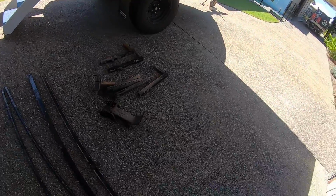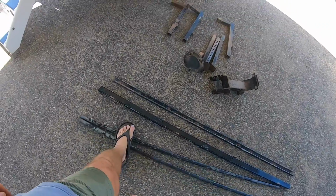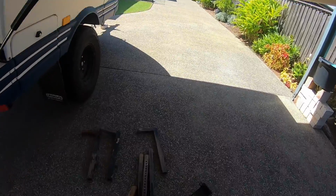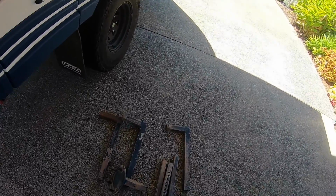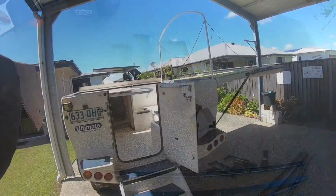And I've taken off all the parts I'm going to send in to get powder coated. Braces, that's the rack that goes under here. Spare tyre carrier, bracing legs, ISI bike rack mount. So I'm going to fold them back up now.